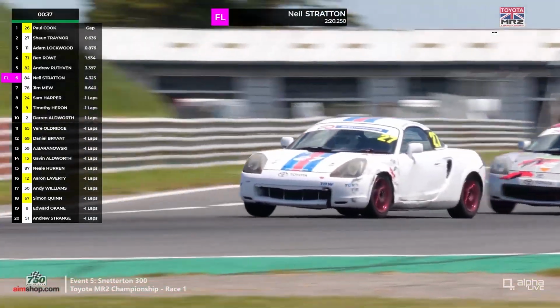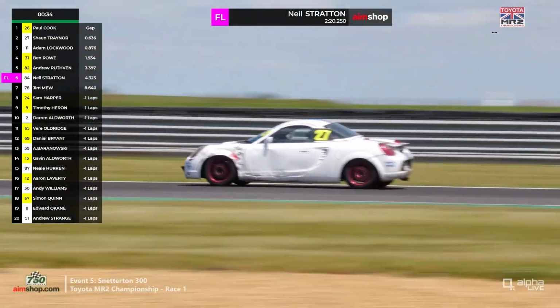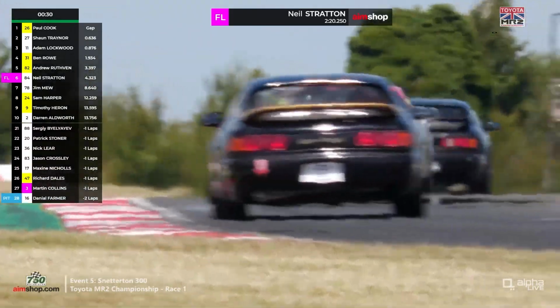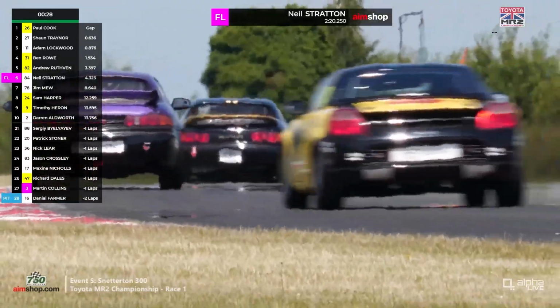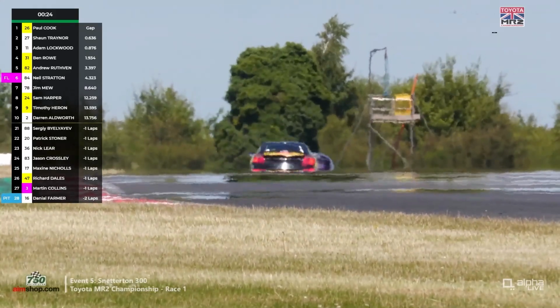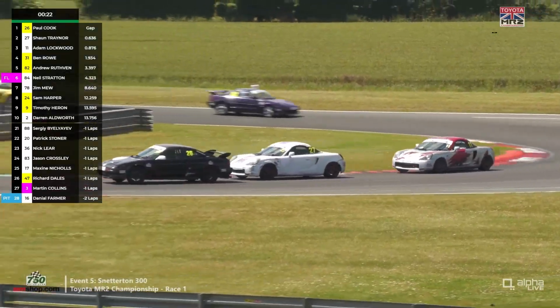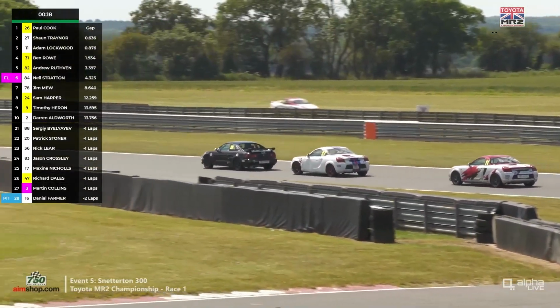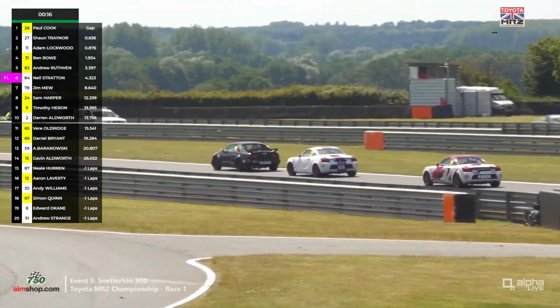Through the right hand they go. Neil Stratton now has done the best lap of the race, a 2:20.25. It's not as fast as Sean Traynor went in qualifying. I think the track temperature has probably increased a little bit since then, and so that's making it hard to get down to the really quick lap times. Sean Traynor still has a chance of winning this race overall, I reckon.